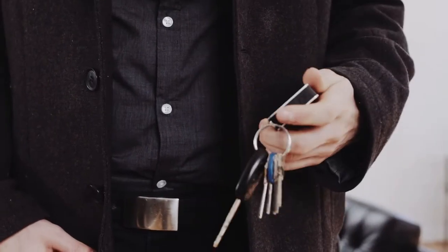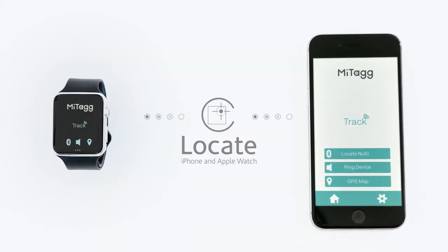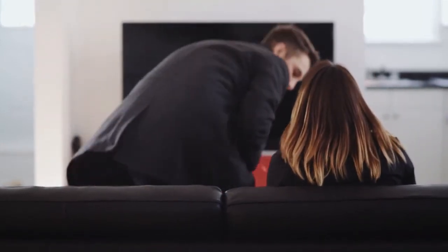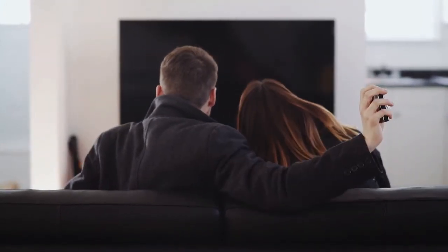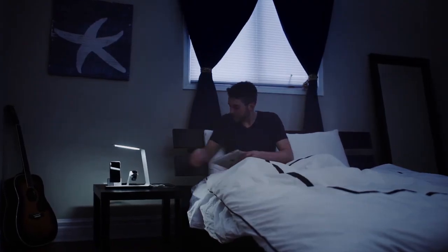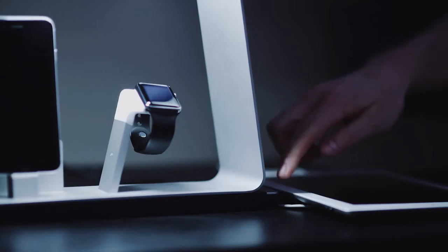Works both ways. Keep track of your iPhone and Apple Watch. Okay, time for a pic. Prop your phone. Now snap with the NuKey. Set the sleep timer to give you your last light.